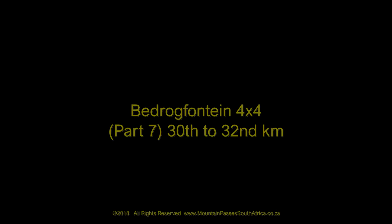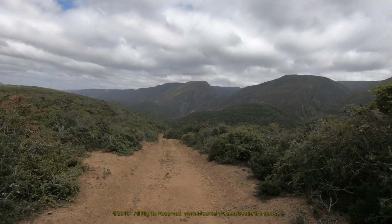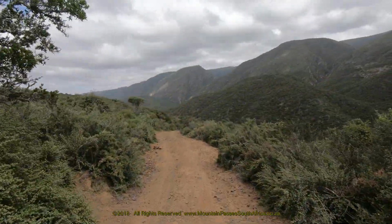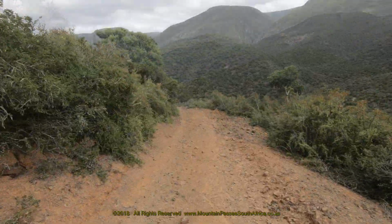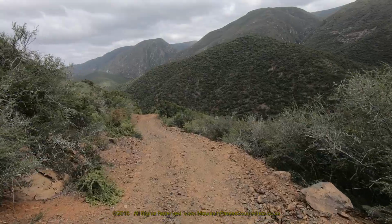Part 7 of the Bedrogfontein 4x4 route covers the section from the 30th to the 32nd kilometer and includes the descent from the false summit as well as the final river crossing before the major climb to the true summit. This section is fairly easy and is graded 1 to 2, but there are several sections which are quite stony, and the first part of the descent is steep at 1 in 6.